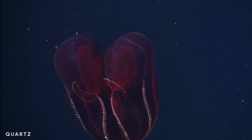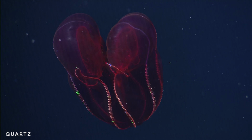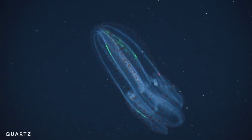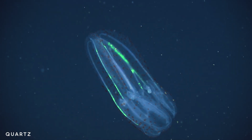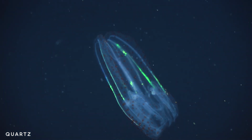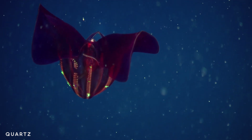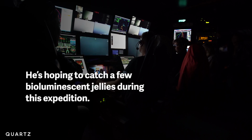Jellyfish have this special superpower, which is the ability to make light. We don't know what the genes or the chemicals are to make their bioluminescence, and we don't even know how many of them are bioluminescent. There's just layer upon layer of unanswered questions about all these organisms.